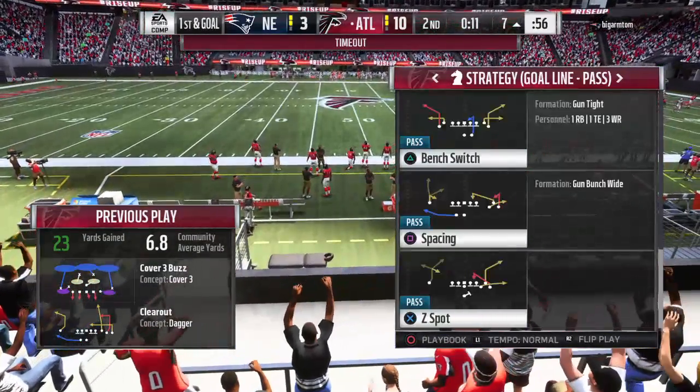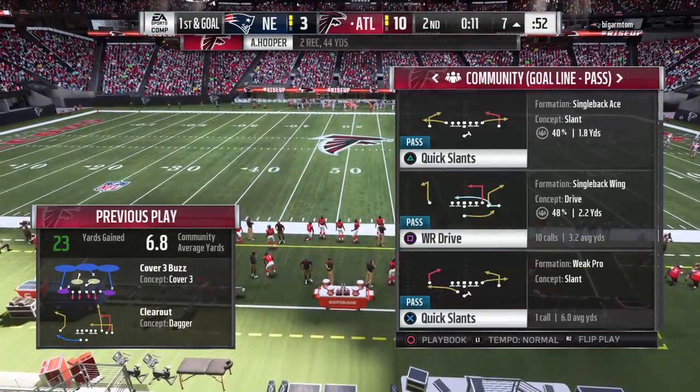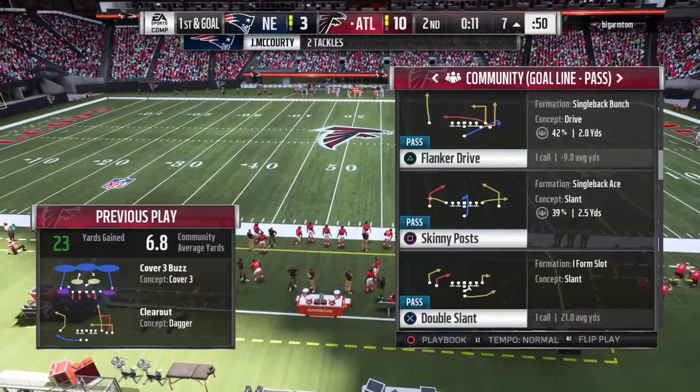That's what you're looking for. And now we won't see a play on 1st down. We're going to get a timeout instead as they stop it with 11 seconds remaining in this first half.